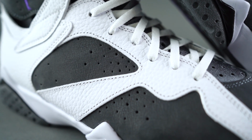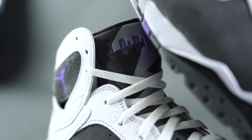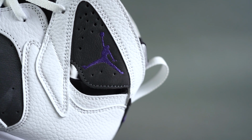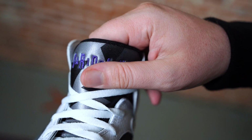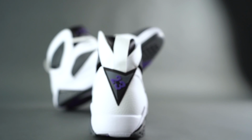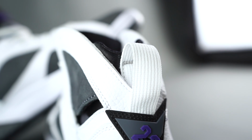Mutabella, white tumbled leather, pretty straightforward. And then I love the purple hits personally. I think that really brings this shoe to life. You got a Jumpman logo embroidered on the side, Jordan on the tongue. I feel like the Jordan 7 tongue is one of the most underrated things in sneakers. Again, just my personal opinion. It gives it a little bit of pizzazz. Same type of deal on the heel with that same kind of design. Purple 23, as you can see, right underneath the white pull tab.